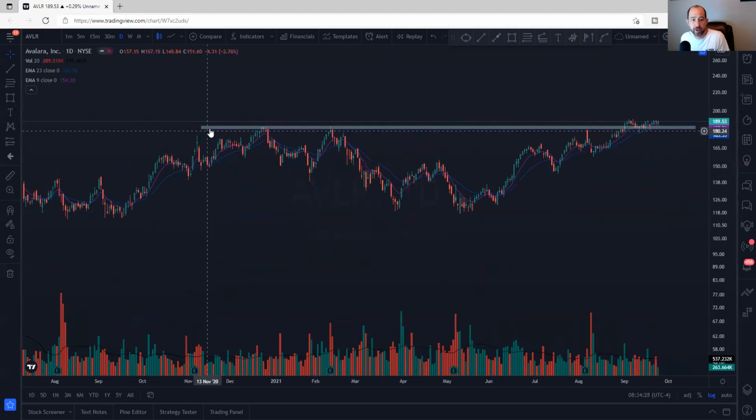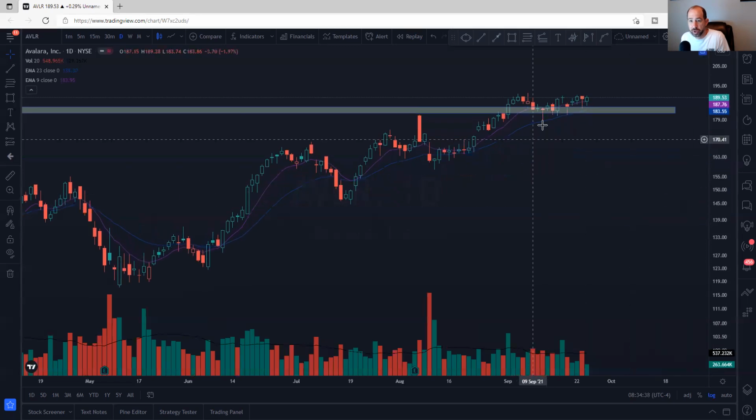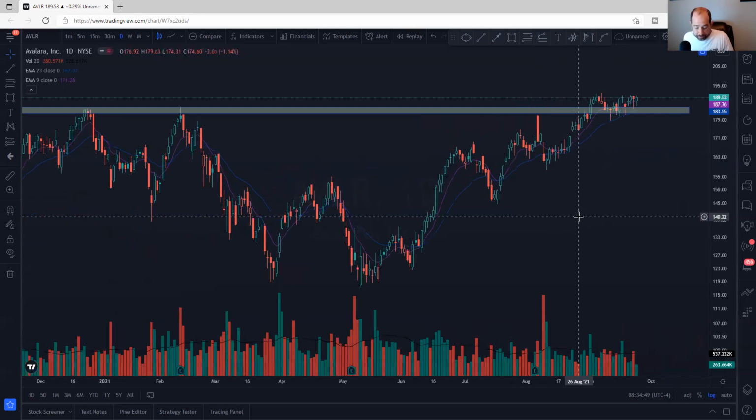AVLR. This one retested this area of resistance multiple times, broke out, came back. It's held its support so far, so that's looking pretty good. Kind of moving sideways, moving averages are catching up. If this one, again, nice risk reward here, breaks above 190, 191-ish, I think this one could be a long very easily.